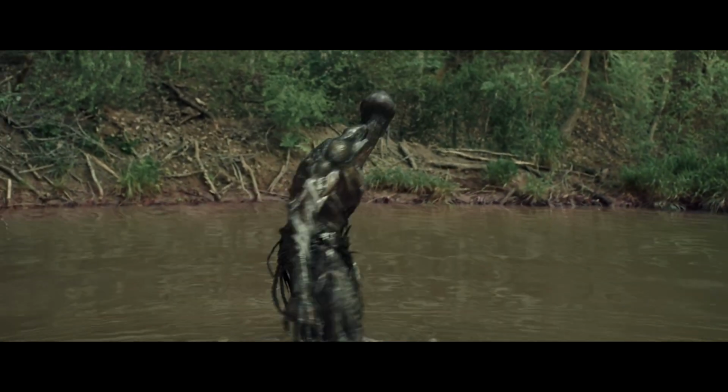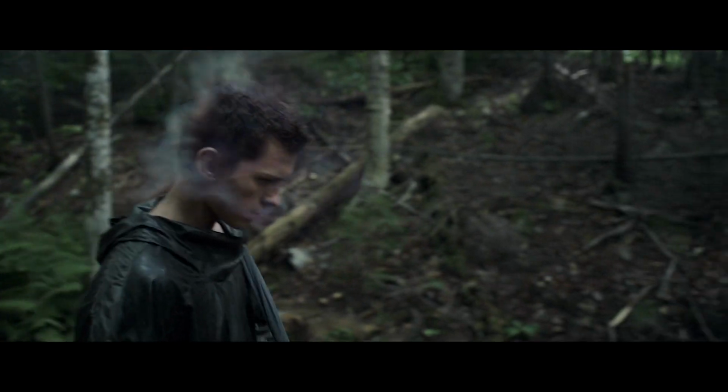The only thing I thought looked off was the CG alien. Other than that, I thought the way they showed the guys' thoughts blended in well with the live action.